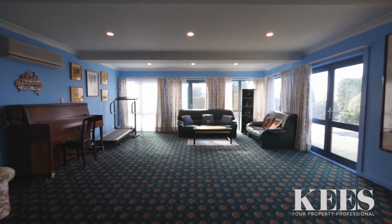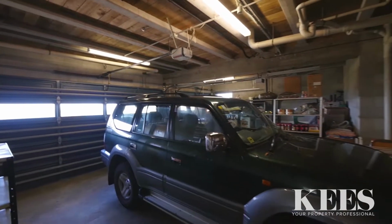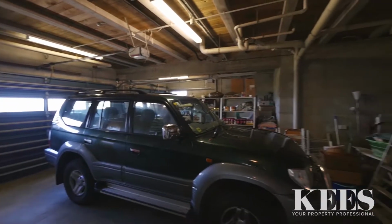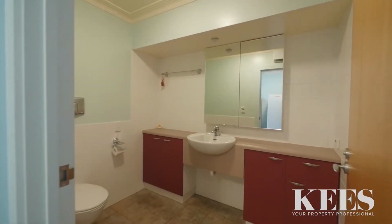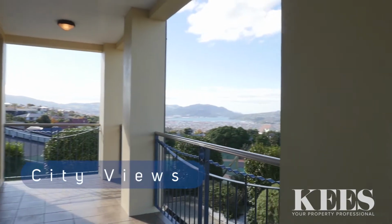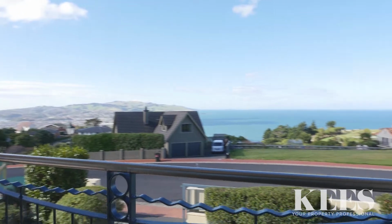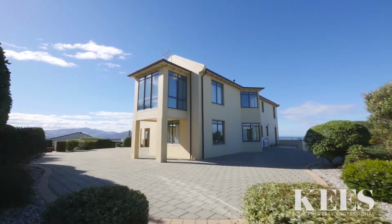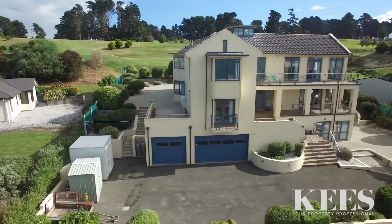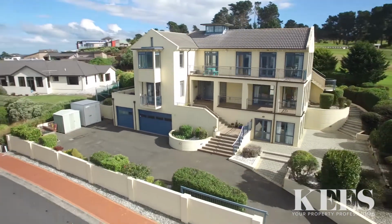The ground floor level has a rumpus room, a third bathroom, internal access from the 3-car garaging and plenty of storage. There is an abundance of off-street parking, low maintenance gardens and a spacious and private entertaining courtyard. This home was built of solid concrete block construction with ample heating throughout.